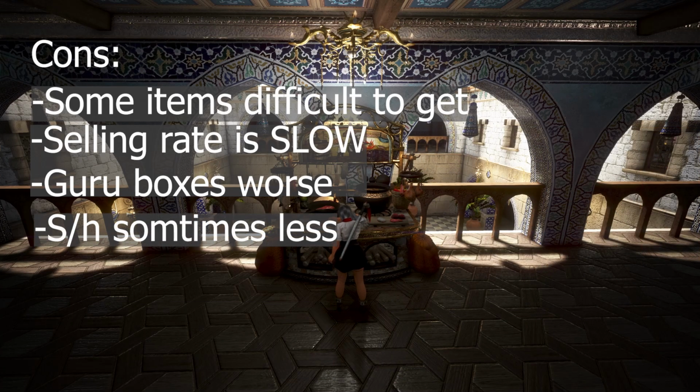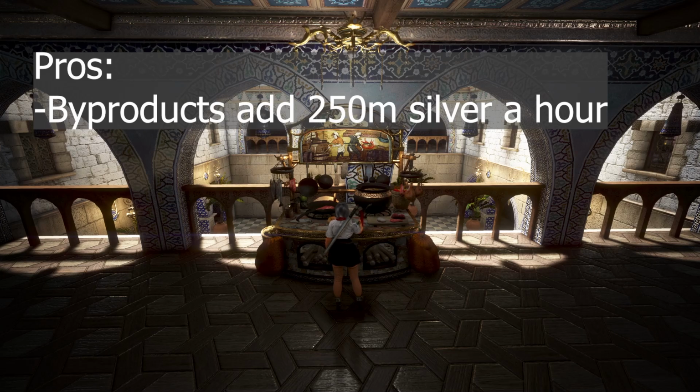Lastly, because of how difficult it is to sell, a lot of the time the silver per hour for alchemy is less than cooking. Of course, there are things like detections which have a super high silver per hour, and if you have good timing with a nice amount of patience, you can get a lot more silver per hour. However, you don't really need those skills when cooking. Now we'll move on to the pros.